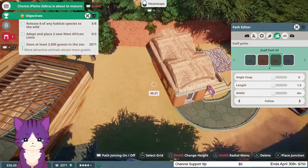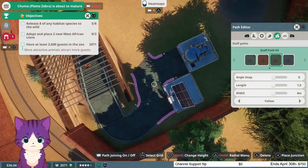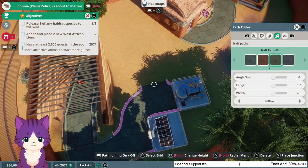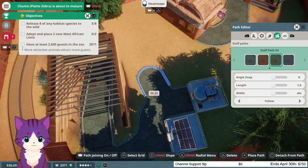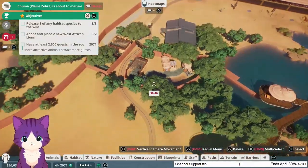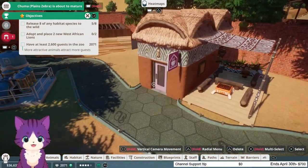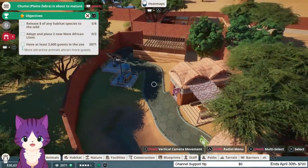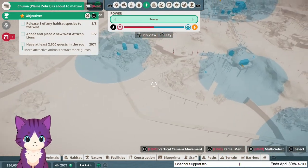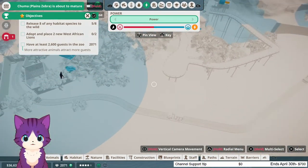Oh, we did it. Lovely. Oh my god. Nice. Okay, so these buildings are ready for the Lion Keeper. That's going to be required, but I still need to sort out getting power to our little viewing platform, which is here.